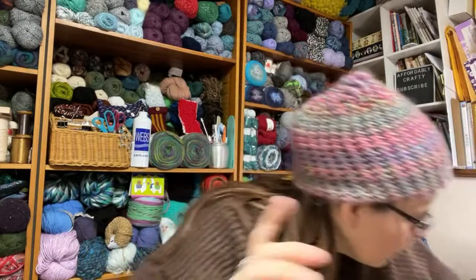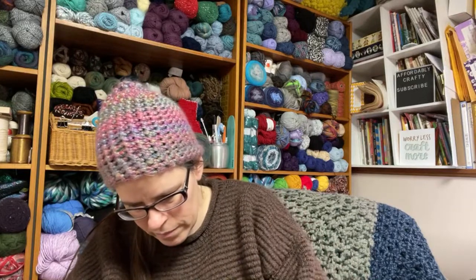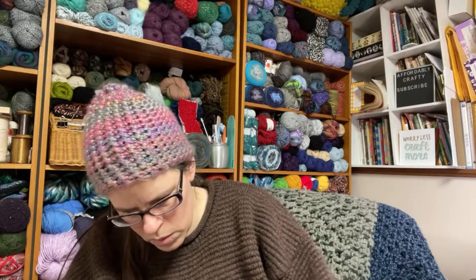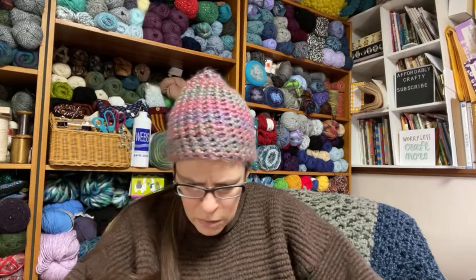Is it in here? Hold on, I have another edition of Creepy Crochet. One second. It's in one of these two. No, it's not that one. It's this one. Let me see if I can find the picture of that. Hold on. So this one I also got from Savers. It's $2.99. That is the Great Crochet Gift Book.